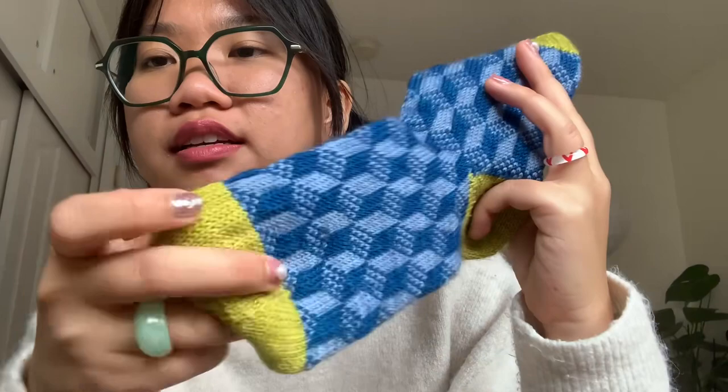So good. These are supposed to be shorties, so really they should look more like this, but I don't wear shorty socks, even normal socks I don't wear as shorties. So here it is. I finished both of them and they are so great, so awesome. I'll put them on the sock blocker for you, but I honestly don't think they need it, because they blocked out so well.